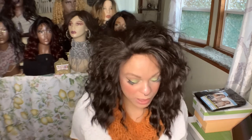Okay, so today I am doing a little wig coaching, a little wig tips. It's early. Today I'm doing a little wig tip video. So these are tips to styling and slaying your wig so that it looks natural when it is curly synthetic, because I think curly synthetic wigs are one of those wigs that is really difficult to make look natural.